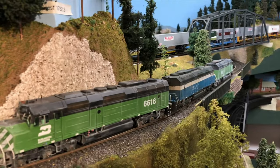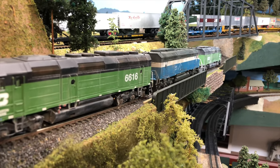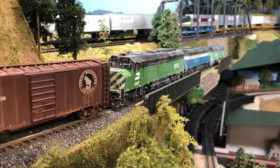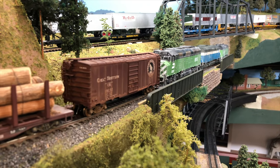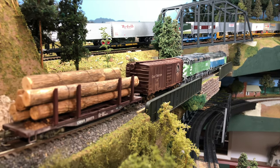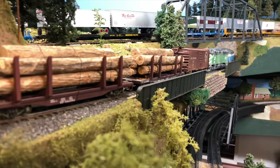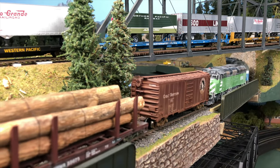You probably recognize these as some F45s that were the wide body version of the SD45s of the era, built in the late 60s. All three of these units are Athearn Genesis products, a couple of them from the earlier runs 5 or 6 years ago, and one of them, the one on the front, is from a recent run with the LED headlights.